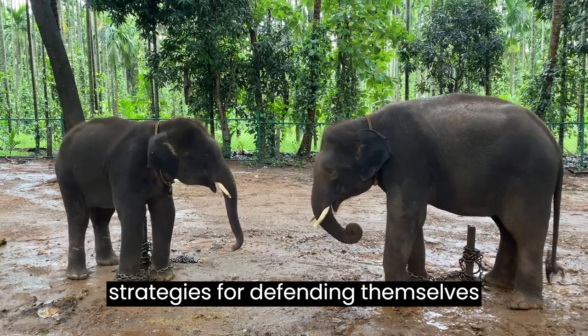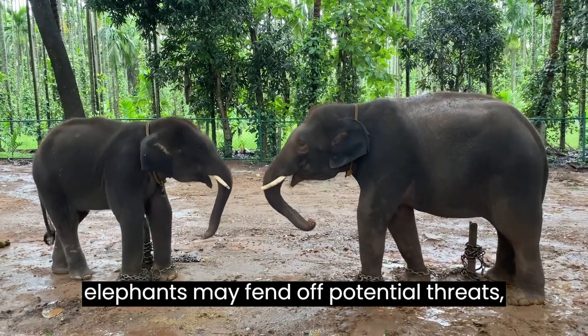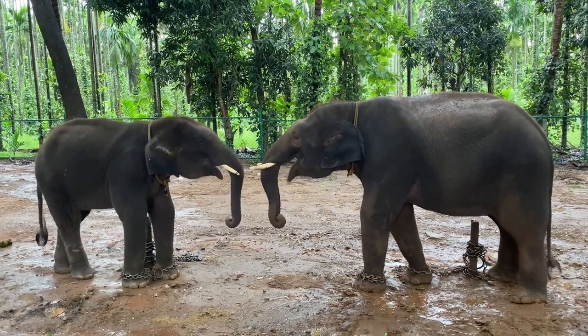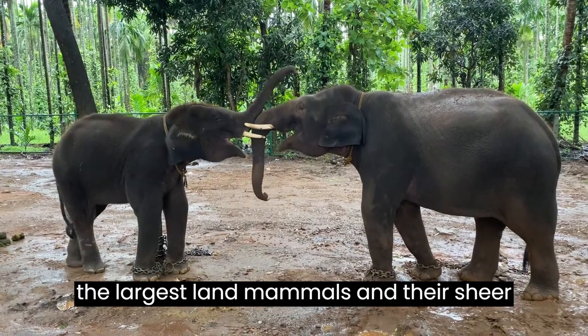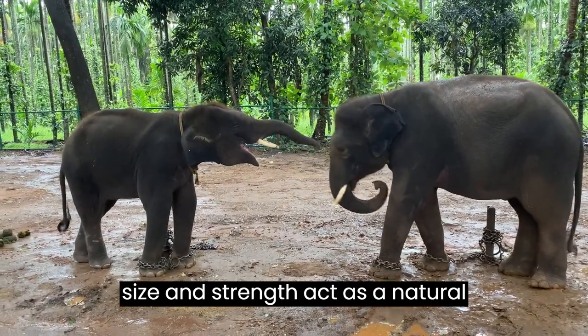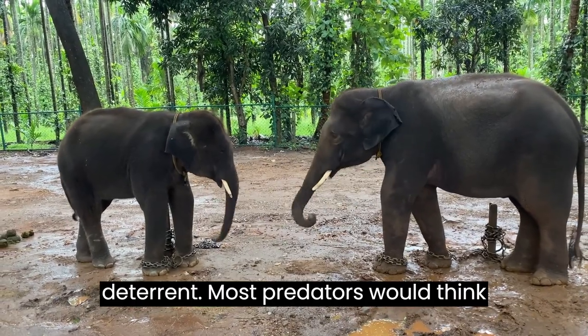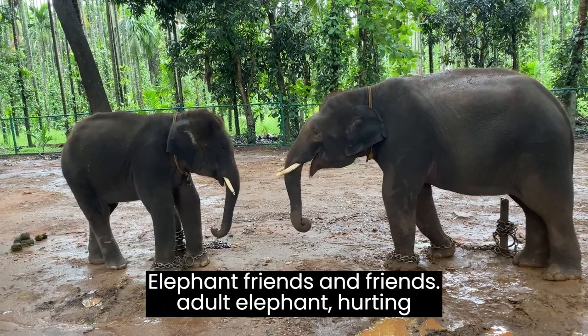Strategies for defending themselves against predators. Here are some ways elephants may fend off potential threats. Size and strength. Elephants are the largest land mammals, and their sheer size and strength act as a natural deterrent. Most predators would think twice before attempting to take on an adult elephant.